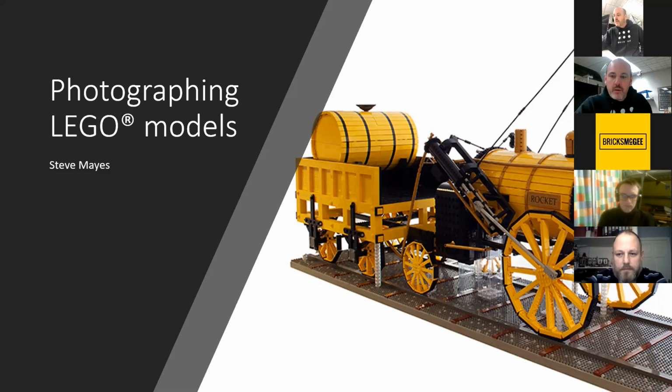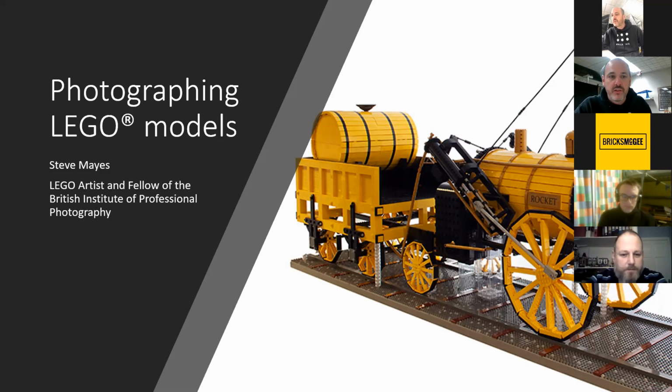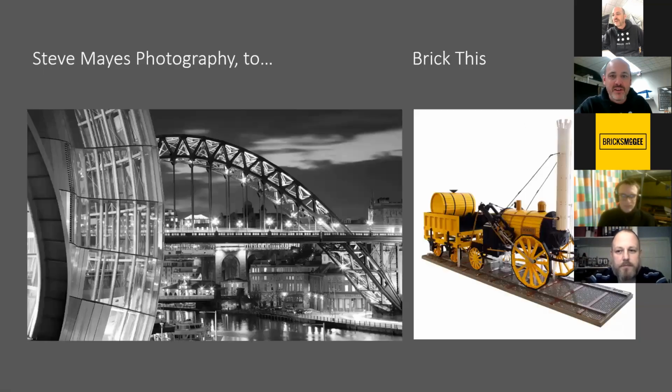And it's all been about the Lego, but I'm obviously here today doing this from the photography point of view. I've also got a fellowship from the British Institute of Professional Photography. So I did take photography quite seriously for a while, and I didn't think I'd ever move on from it. But it's funny how things work out. So just a little example of the kind of photography I used to do, and how it's moved on to my company, which is Brightest.